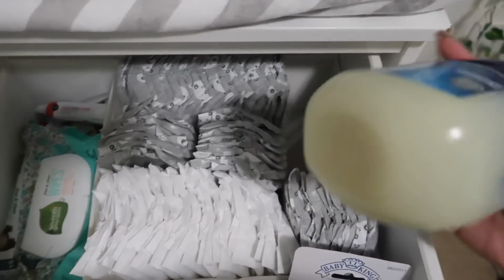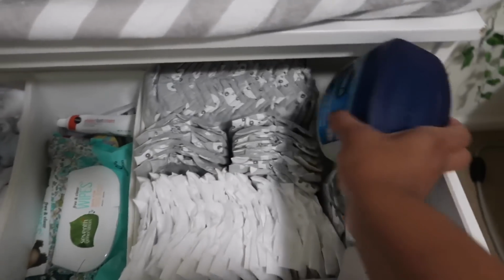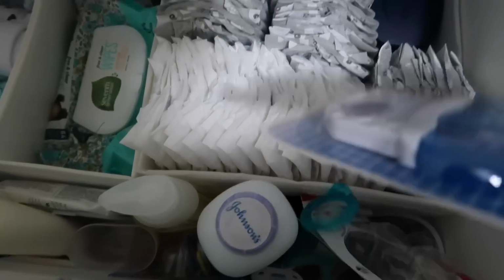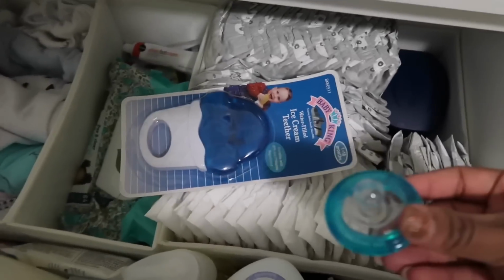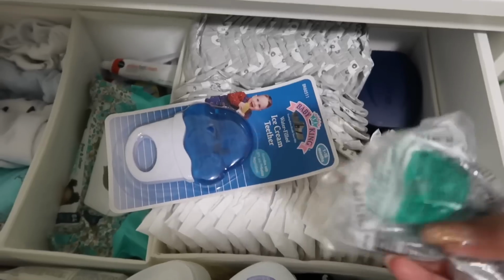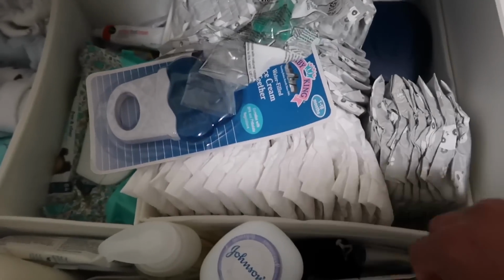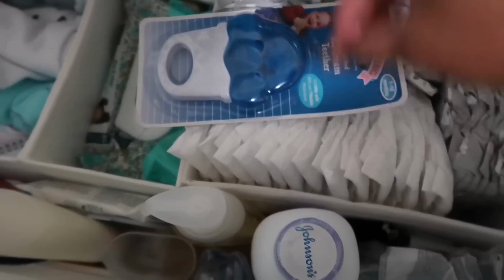I don't really use this anymore. I used this back when he had his circumcision. We had to use it, but I don't use it anymore, so I just keep it in here just in case. But yeah, this is all diapers. Then over here, I just have little toys that I didn't have room for anywhere else. So little teething toys, that's extra. Little pacifier. This one went with the little monkey, but he doesn't like this one, so I just threw it back in here. I have some of the hospital ones, which he really likes. More of those. Just a bunch of little pacifiers in here.